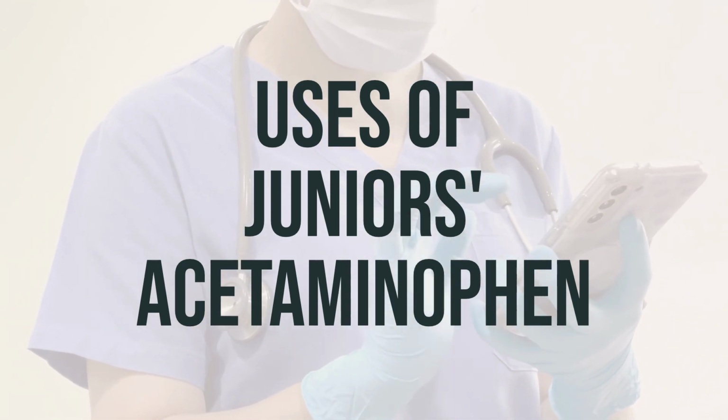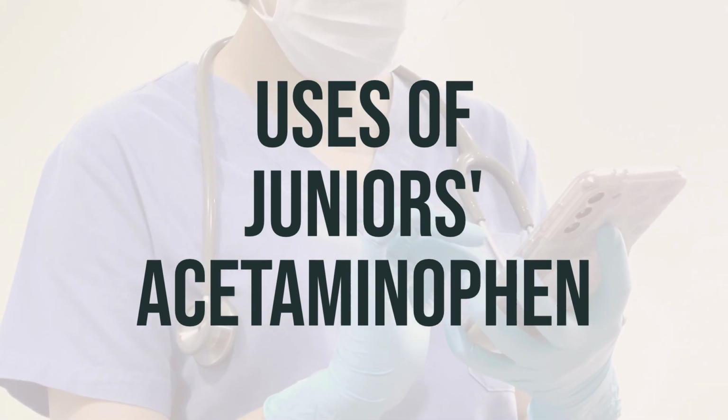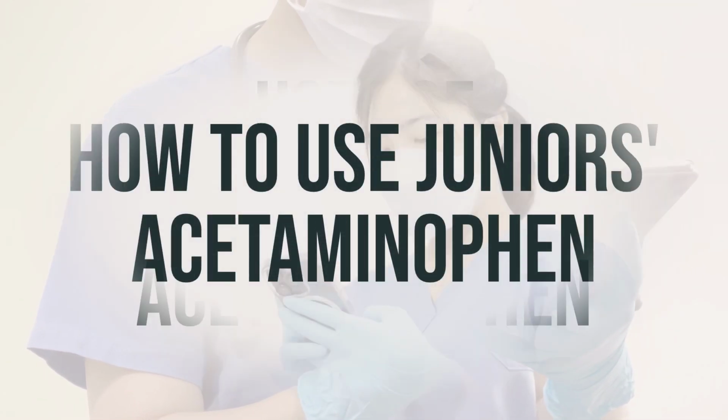It is best to take this medication with a full glass of water and to avoid taking it on an empty stomach. Remember to never exceed the recommended dosage and to consult a doctor if the pain or fever persists.